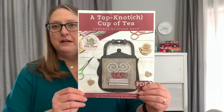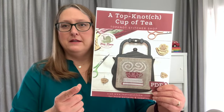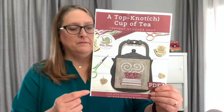The last book that she did was The Violin Conspiracy, so I let this stitch be for 2 of those because I was like, why start a new one? I'll just continue on with this stitch, but it is called A Top-Notch Cup of Tea, and it is from the Top Knot Stitchers shop.